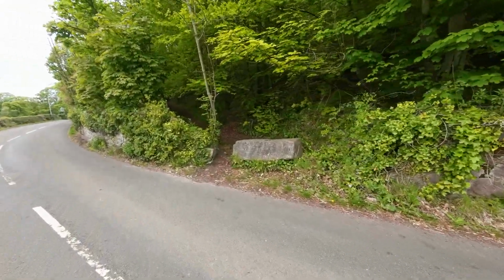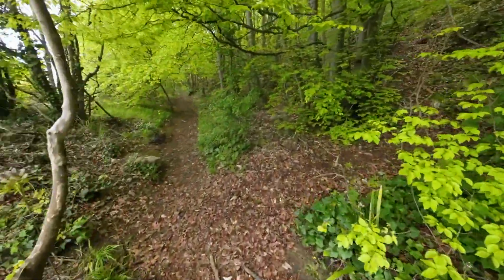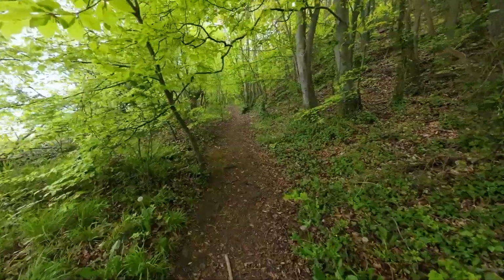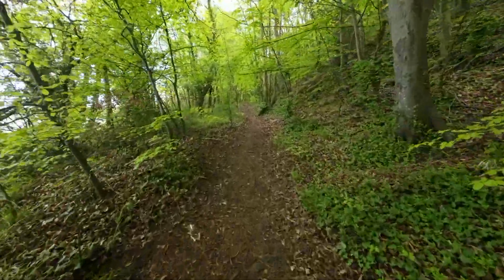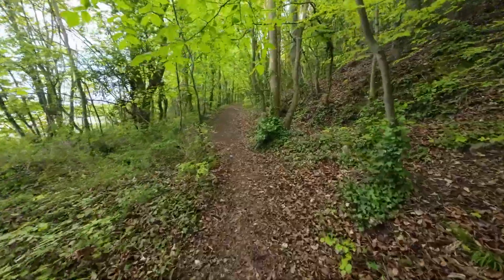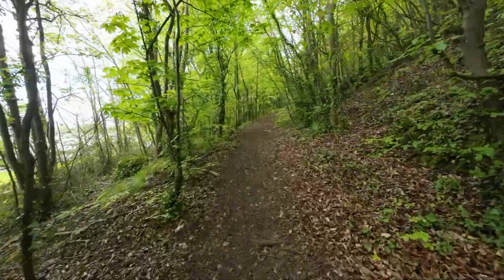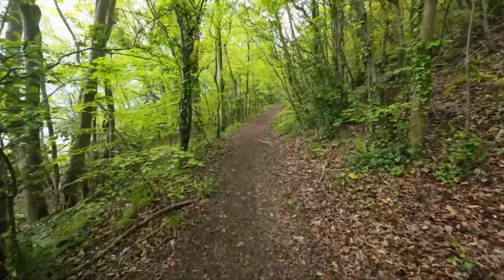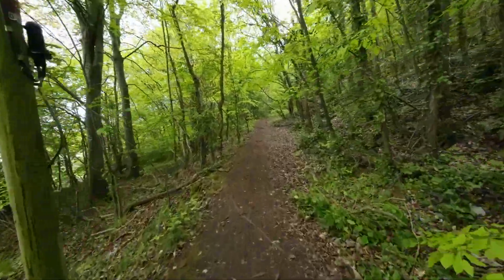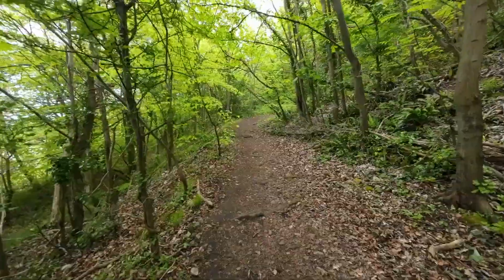Right, this is the entrance into the forest. It's nice and cool in here. It's really nicely shaded at this time of year. The path's quite good. It's well used. Lots and lots of people walk this forest. You'll always meet people walking dogs. Quite occasionally, people camping in the forest.